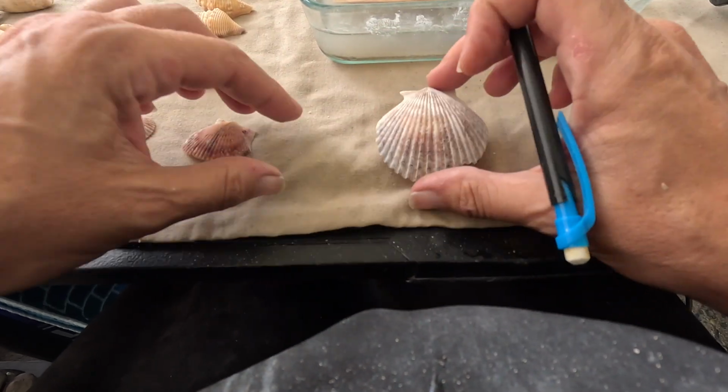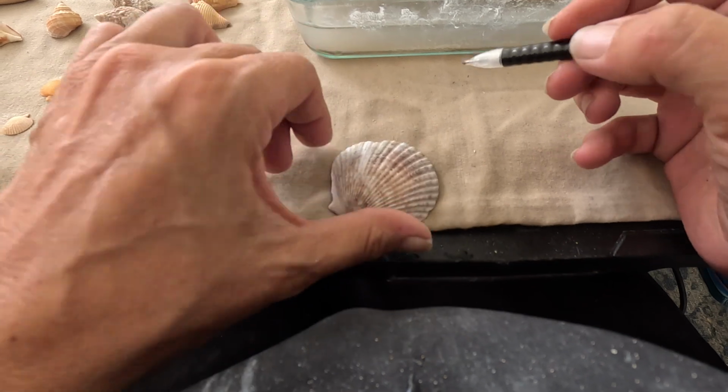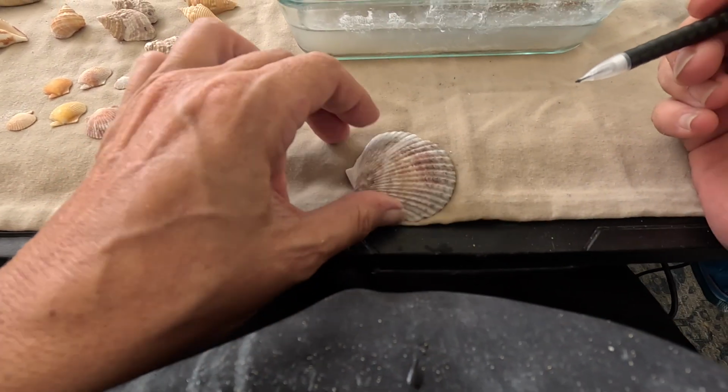This nice big base scallop here also needs a little chipped over here, but you can see there's a line almost that runs around. Let's get that wet.